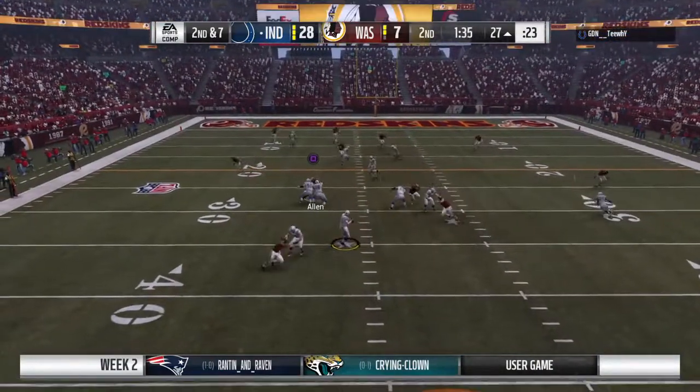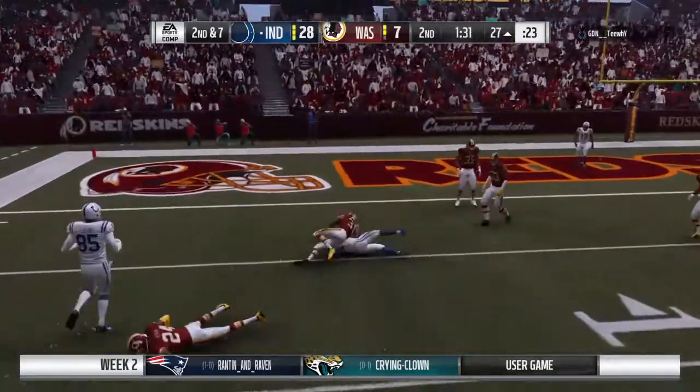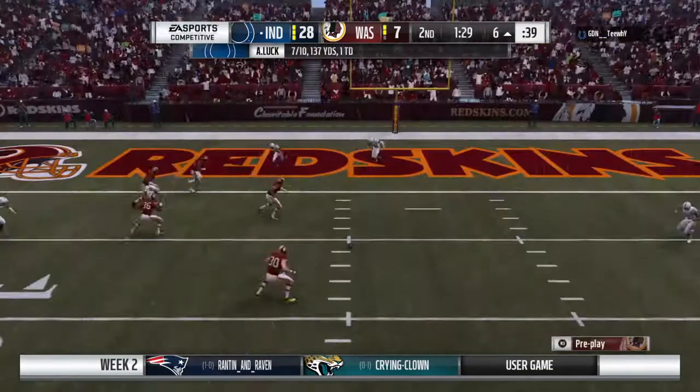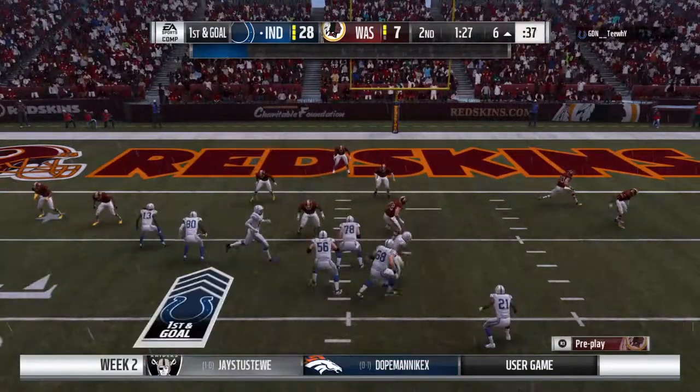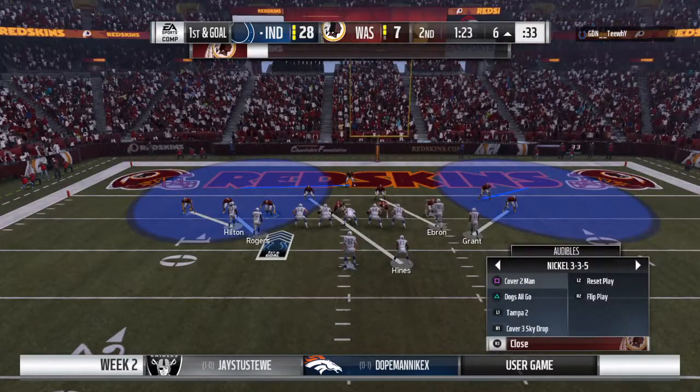On 2nd down, here's Love. Throw left side complete. That's Grant. And down he goes, taking it inside the 10, just shy of the 5 at the 6. And a nice gain of 21 yards.